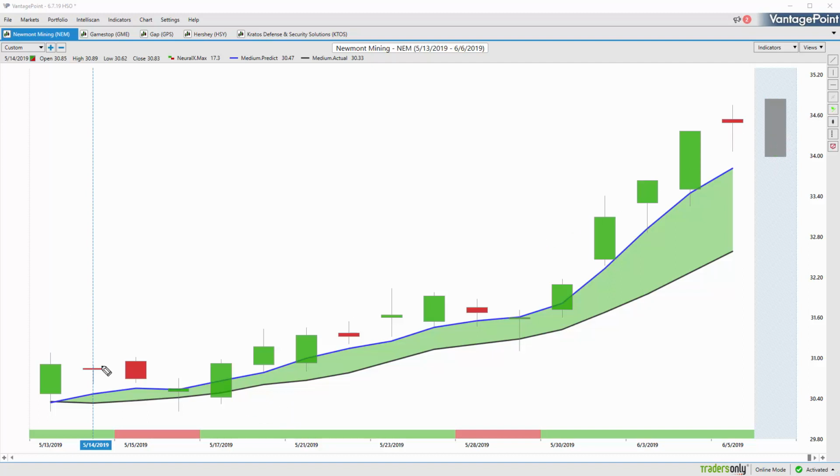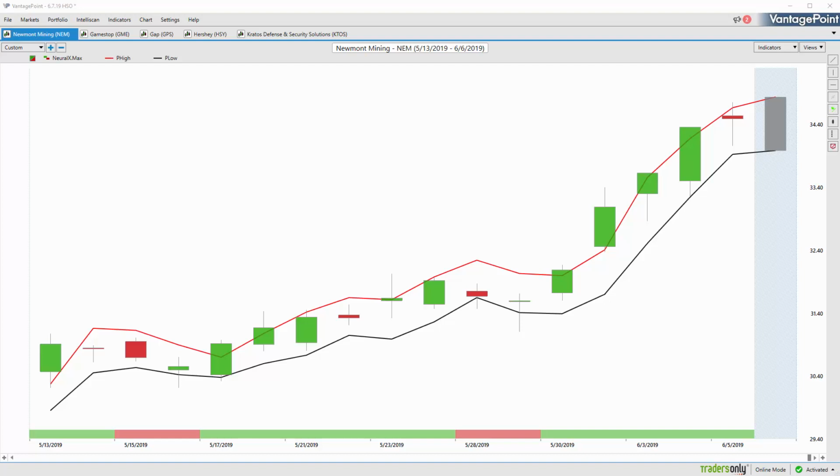Now, when we go ahead and take a look back here, we can see that back here on May 14th, we get that crossover to the upside, and it suggests look to start taking long positions in the market, and this was a perfect time to get long. We've seen gold, silver, a lot of these metal markets start to move higher, and you see that you also get these predicted trading ranges.